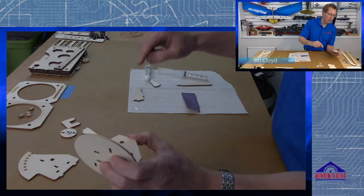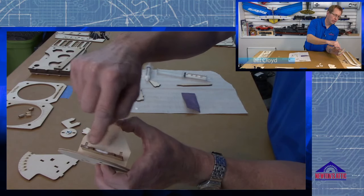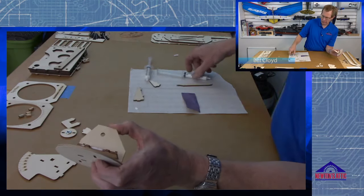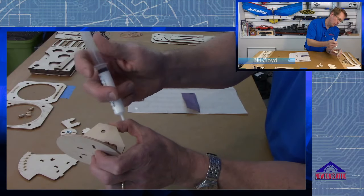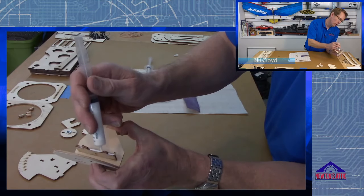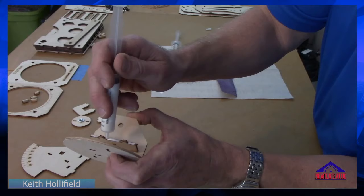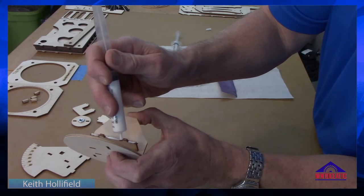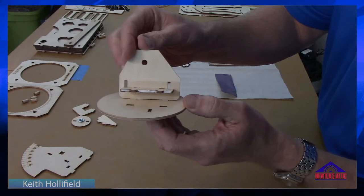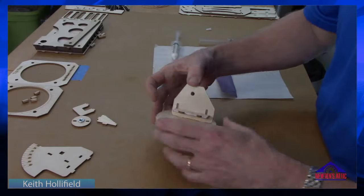Okay, so now we want to put a little bit of glue on this edge here. If you want to take the piece back out to make it easier to put the glue on, that's fine. Probably should have put the glue on before I put the piece in there. But anyway, you want to get both sides of that thing glued up. See, I got a little bit of glue on this face, right along this edge right along here. Then I take the angle piece.